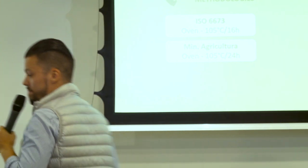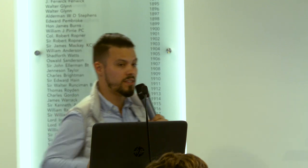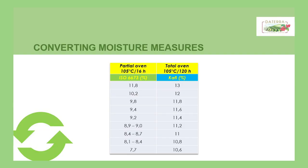So that's why we're having all these problems. That's why we're having all these different readings and these communication problems. Okay? This is very scary. Well, anyway, if you use this conversion chart, this is going to help you a lot to understand these differences and these conversions. You should please share these with your producers and among your colleagues as well.